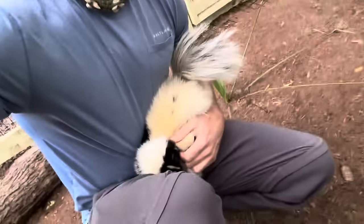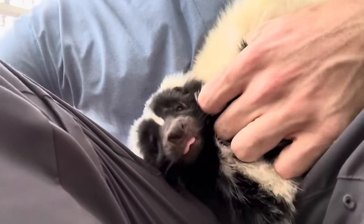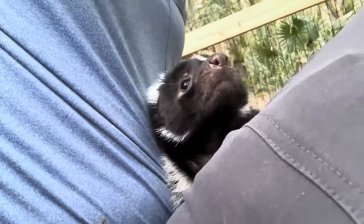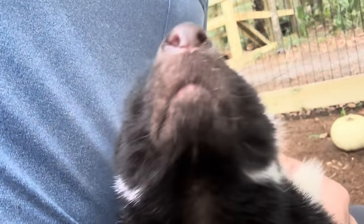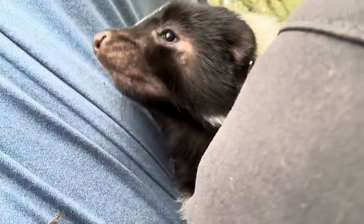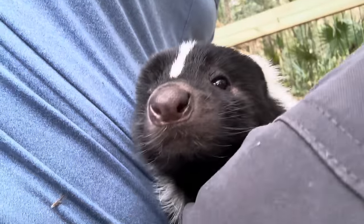And look at Asami. Oh, this chunky skunk. Oh, you feeling cuddly today? Yeah. Look at her. You feeling cuddly? You're so cute. Just sniffing around for food. I don't have any food yet. Oh, look at her. Oh, big yawn. My chunky skunk. They're so cute.